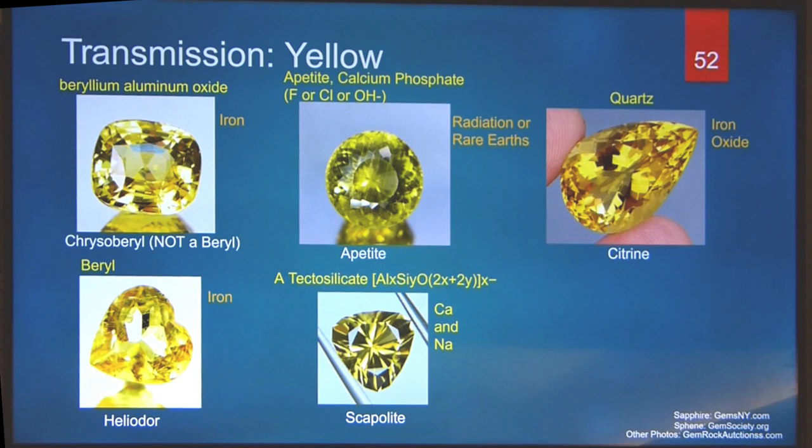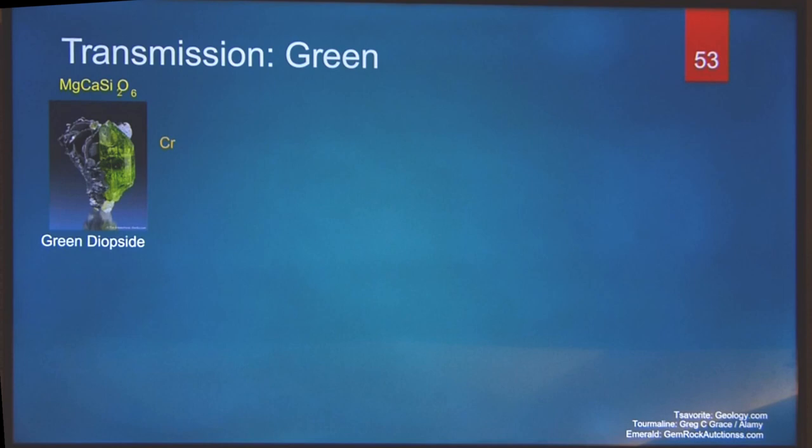And here's an example of a tectosilicate. It's a pretty complicated structure. The addition of calcium and sodium cause a yellow color. I'm slightly mystified as to why that is. Not everything's explained. But it's the only tectosilicate example that I had, so I put it in here.